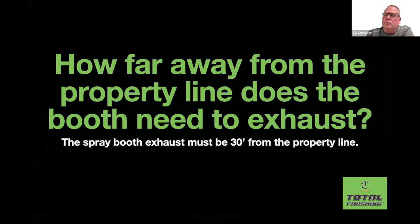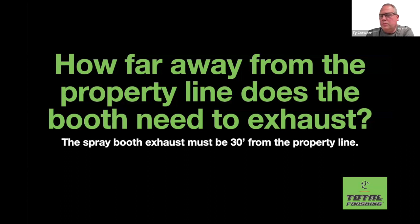So when you're out surveying a customer's site, you need to ask, where's this going to exhaust? Go outside of the building, look at the property line, and if it's too close, you're going to have to go out of the building and then run diagonally or away from the property line until you've gone 30 feet before you can then go up and exhaust.